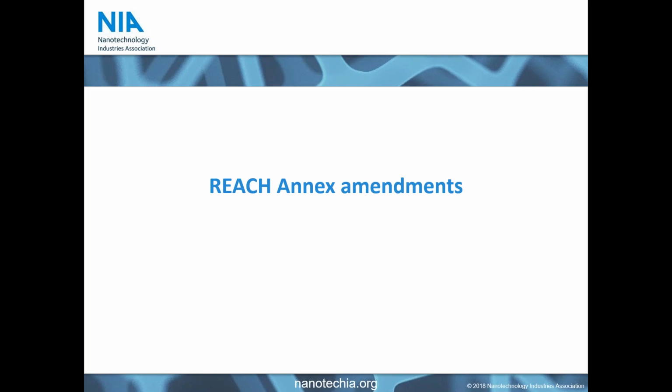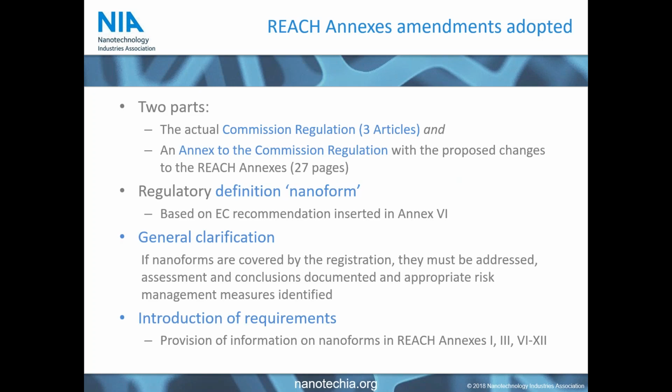So moving over to REACH, I'm sure many of you are aware that for REACH, the registration of chemicals in the European Union, the annexes to REACH have recently been adopted by member states to include, among other things, a definition of nanoform in REACH. And this definition is based on the 2011 recommendation.